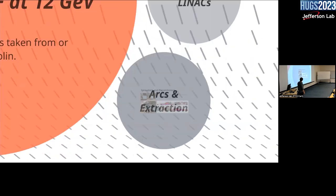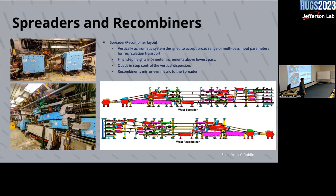And let's go into the arcs and extraction. So in the arcs, I had mentioned the spreaders, and the spreaders are very near and dear to me because I recently had to redesign them. So this is the idea, right? We have a spreader and a recombiner, which are supposed to be mirror symmetric to each other, right?